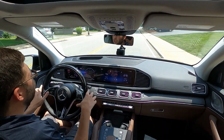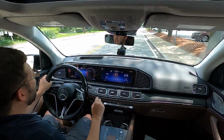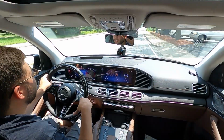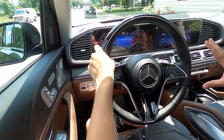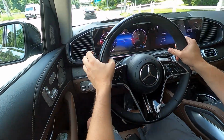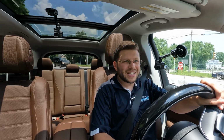Now, of course, you do get about 22 extra pound-feet of torque compared to last year, but one thing they're not really talking about is that temporarily during heavier accelerations, you do get a boost of around 20 to 21 horsepower, which is going to make a huge difference. So I have put the GLE in sport mode. Let's get on the highway here.